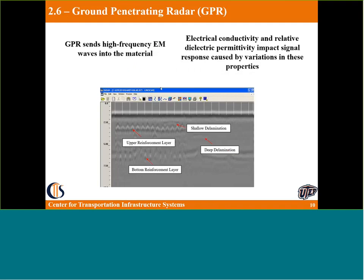So basically what GPR does is it sends high frequency electromagnetic waves into the material. There's 2 properties of the material that impact the signal response, which are the electrical conductivity and the relative dielectrical permittivity of the material. This is a typical scan that's obtained when scanning the concrete or the medium with GPR. We can see some reflections from shallow reinforcement, and then we have some other reflections from the bottom reinforcement layer, and then we can see the possible presence of delaminations in the scans.